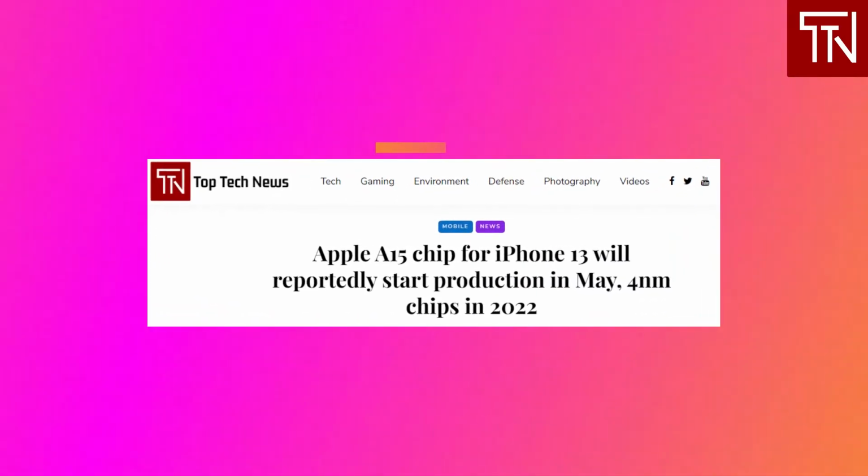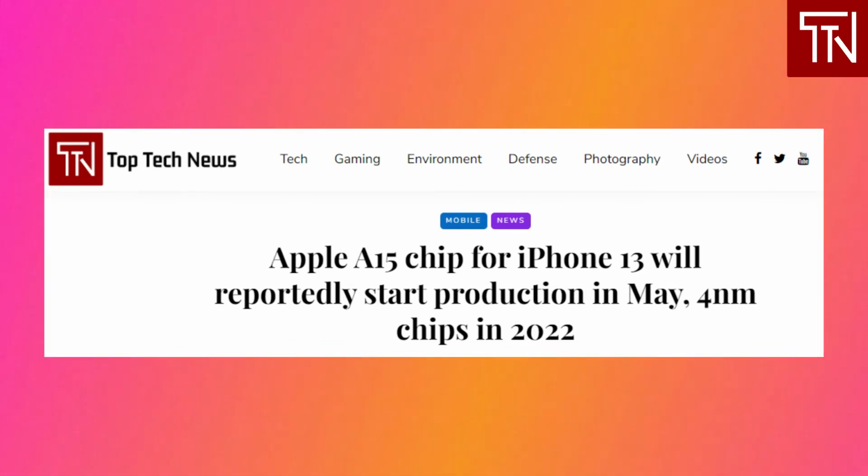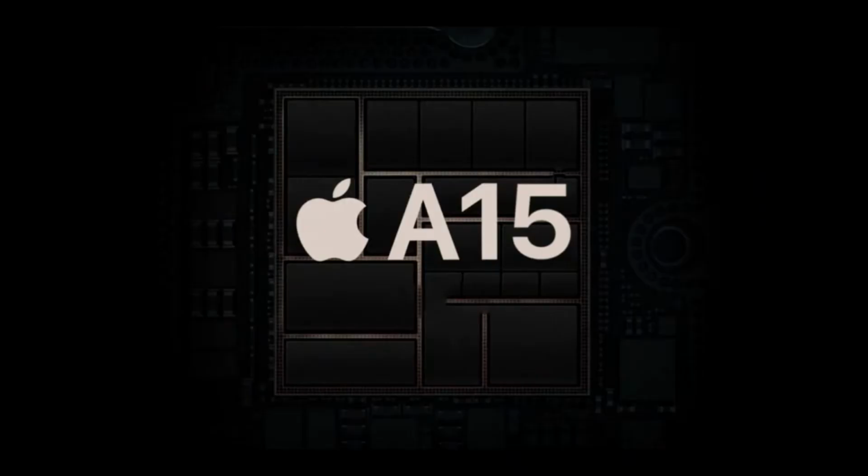Apple A15 chip for iPhone 13 will reportedly start production in May, 4nm chips in 2022. Apple will continue its prosperous manufacturing relationship with TSMC for at least the foreseeable future. According to a new report from DigiTimes, the Apple A15 chip will begin production in May. The production schedule lines up for the iPhone 13 launch in the fall. The A15 chip will use the same 5nm fabrication size as the A14. And the companies are already preparing for next year's performance leap too.